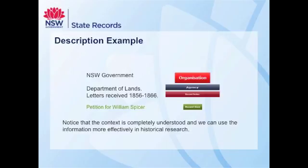Records are not created with family historians in mind. Records are created by public servants, they're created by the local club, or they're created by somebody else. They have multiple purposes these days.